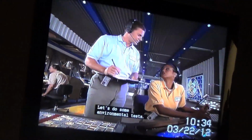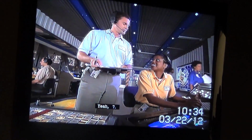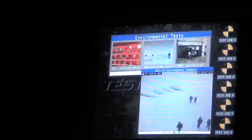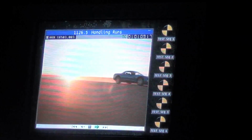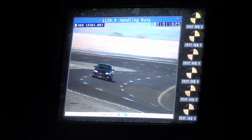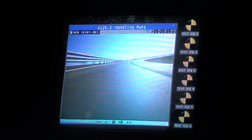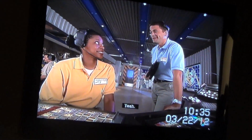Let's do some environmental tests. Put up 2, 5, and 7. 7? Yeah, 7. Okay. After that, we're gonna subject your vehicle to some extremes in temperature, as well as corrosive conditions, to see how it handles nature's worst. And finally, we'll take you out for some handling runs. Let's do the corner. I'm gonna send you through some hairpin turns, and then we'll take you out and do the high-speed loops. And depending on how your vehicle and you hold up, we'll even throw a few surprise tests in there. Surprise test? Yeah.